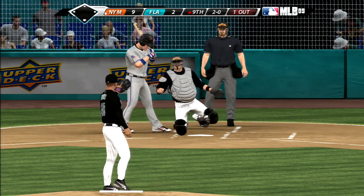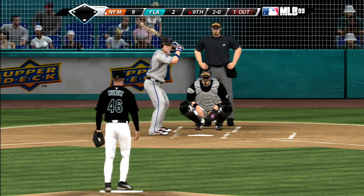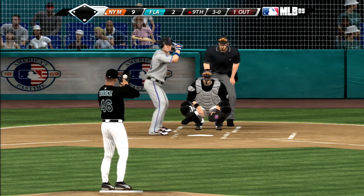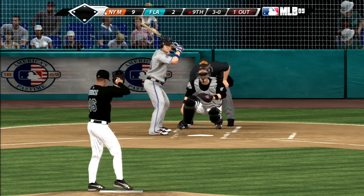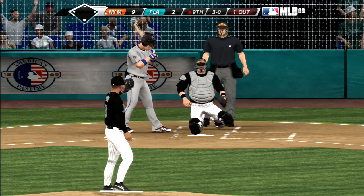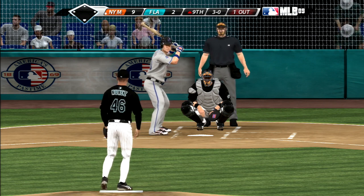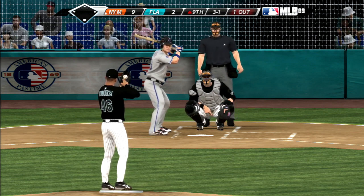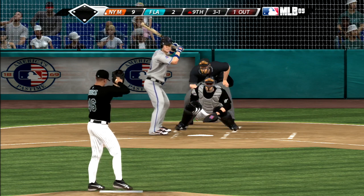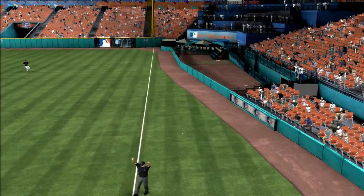And this pitch is inside, and he can't find the zone all of a sudden. 3-0. Looks to me like he's rushing. Needs to slow things down a bit. That one's in there, 3-1. And he obeys the unwritten baseball rule there of not swinging 3-0 with a huge lead. Now a ball grounded foul down the line near first.